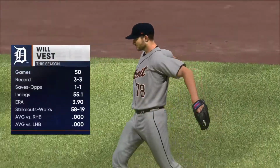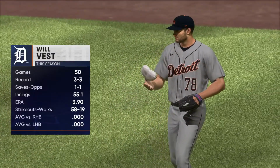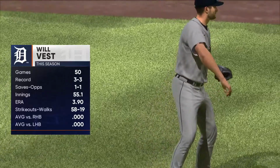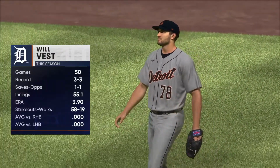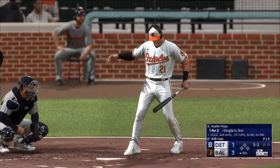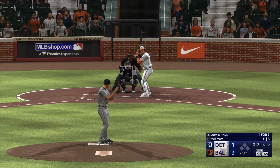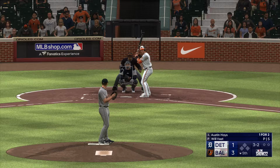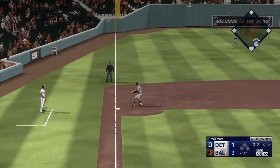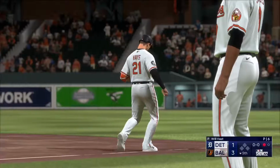So the Tigers get a new arm from the pen, Will Vest. He's been so good against lefties. And welcome back. We head to the bottom of the 5th. Here's the left fielder, Austin Hayes. Softly hit to third. Zips it across. And that's the first out in the bottom of the 5th.